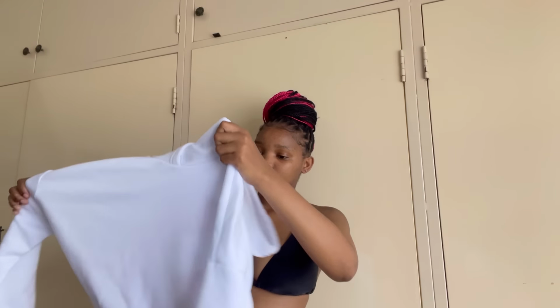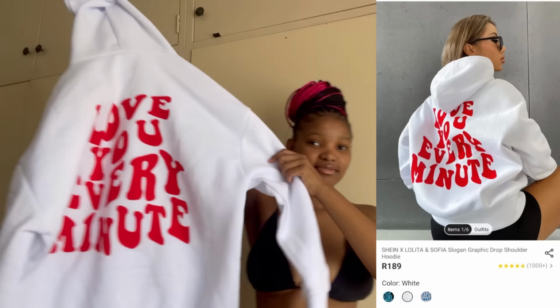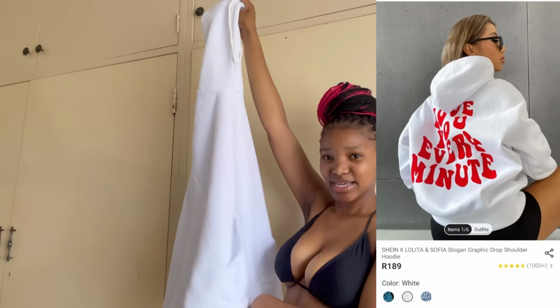Next thing, this hoodie. I've wanted this hoodie since Ishin Yang and Fashion In, guys. I don't know if Ishin is a peak. Is it new? Has it been established? But when it started, I've wanted this hoodie. This one. Oh, it's white.